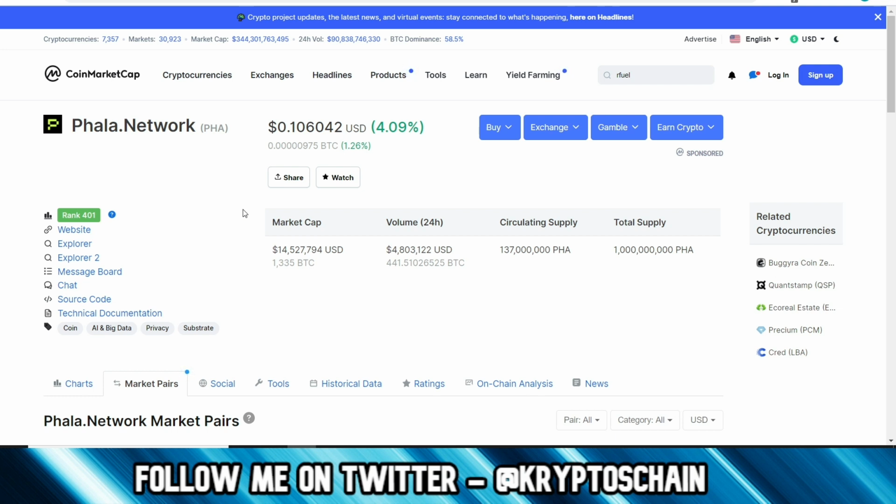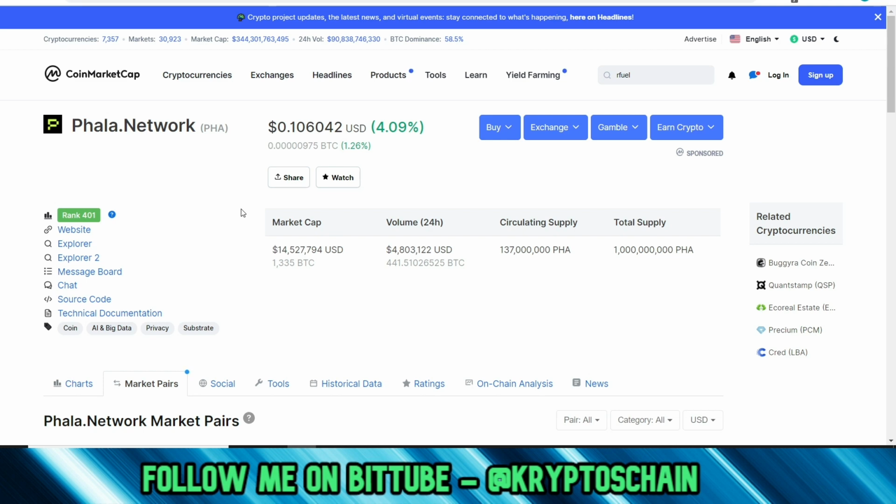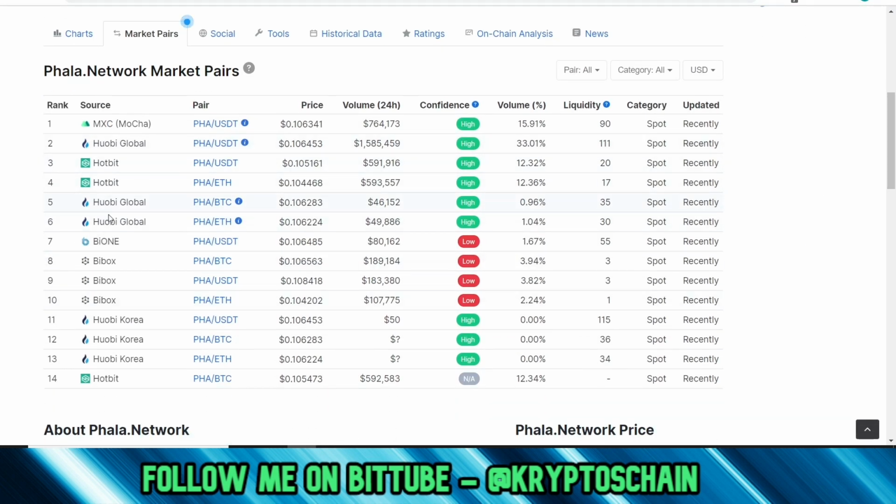As you can see here on CoinMarketCap, it is trading just over 10 cents. The total supply is 1 billion, and the circulating supply is 137 million. It's also available on a number of exchanges.